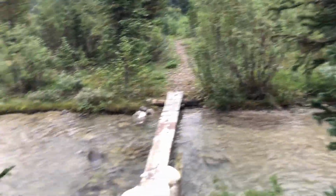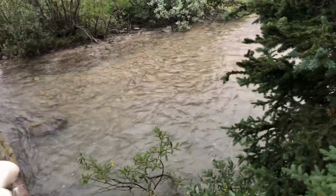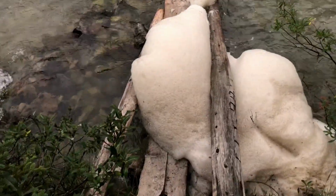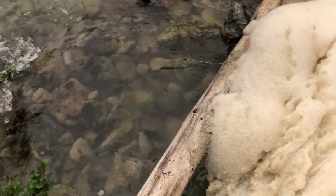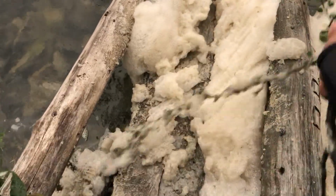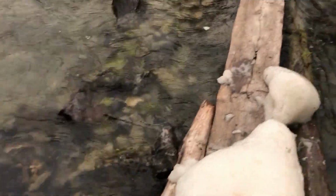So, I believe this is the way to the Warden Cabin. Now, this is a thing about the water. I mean, it has little bits floating in it, but like this is not encouraging. You don't like seeing this. Anyway, this is not something you expect to be doing on a backpacking trail. Wiping away foam with the branch, so you don't have to step through it.